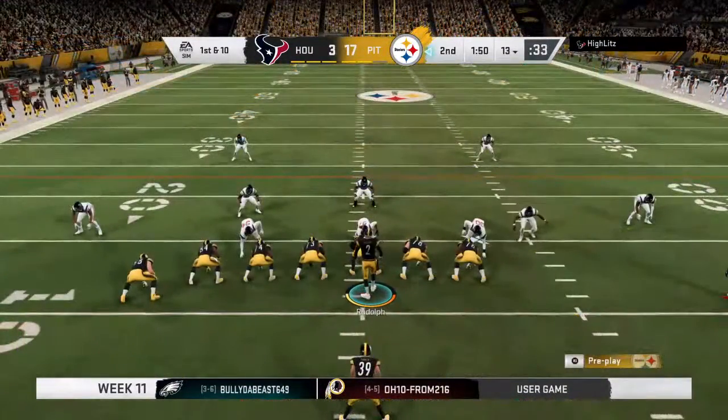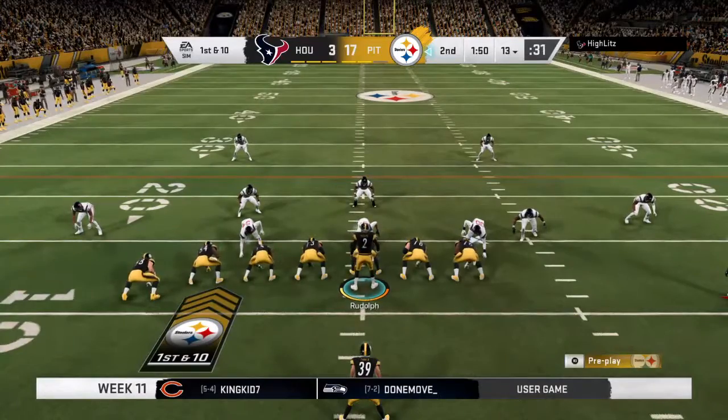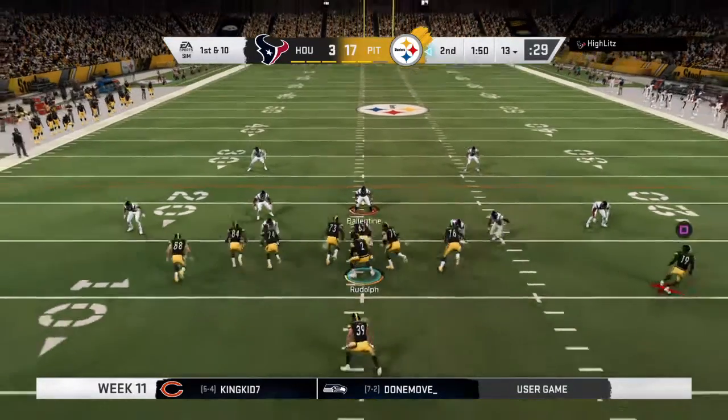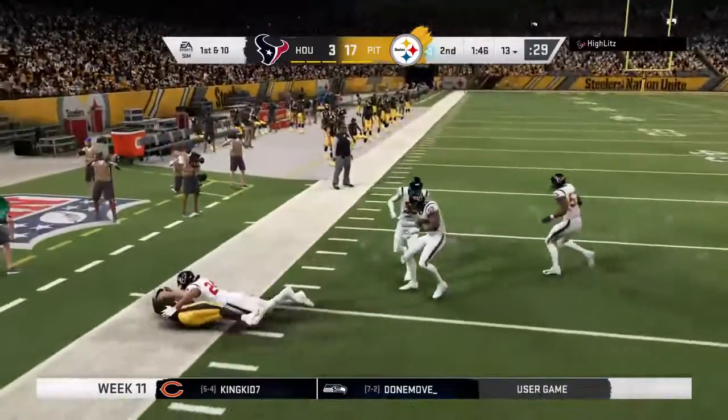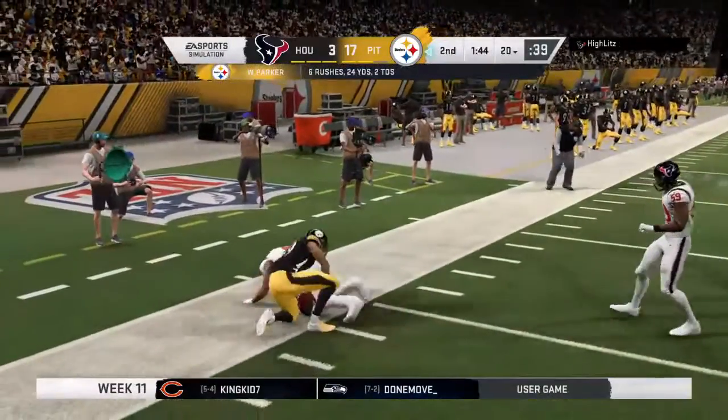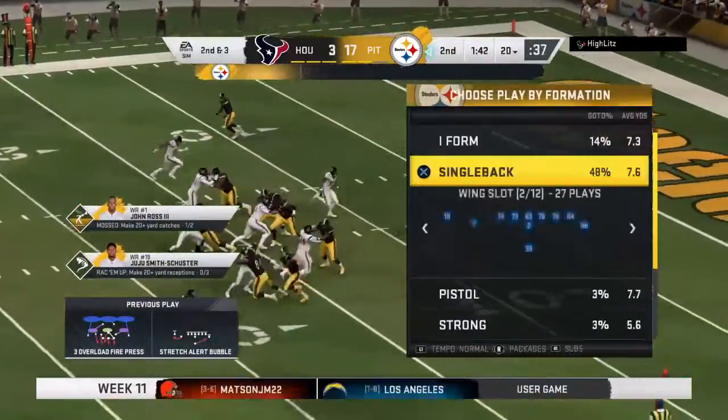The Steeler offense here about ready for their next drive. And they're coming off a 3-and-out, my friend. I think they've got to look at that play sheet and go to a spot that they haven't gone before. Time to shake things up a little bit and try and get this offense moving.